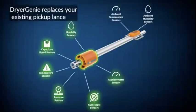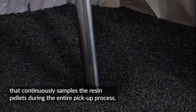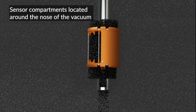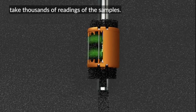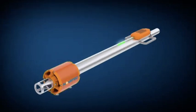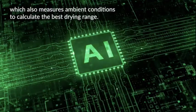Here's how. DryerGenie replaces your existing pickup lance with advanced capacitance sensor technology that continuously samples the resin pellets during the entire pickup process. Sensor compartments located around the nose of the vacuum take thousands of readings of the samples. That data is sent to the AI processor, which also measures ambient conditions to calculate the best drying range.